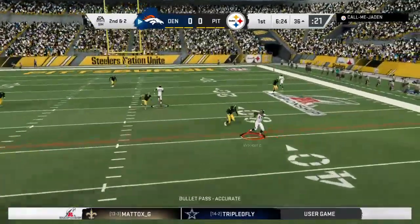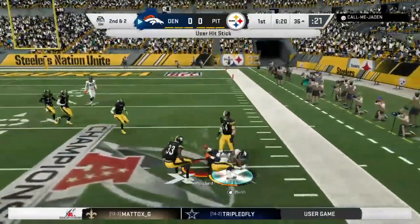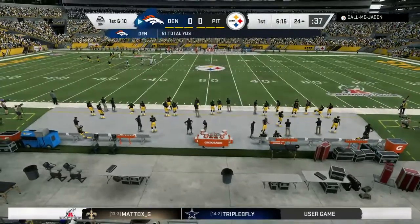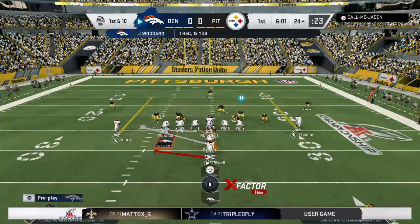From the 36, Mayfield. It's caught by Brown. And brought down, but not before they're inside the 25. And they're going to have themselves another 1st down as the tackle's made at the Steelers' 24-yard line.